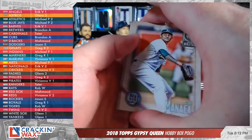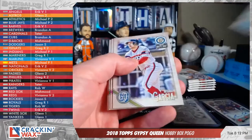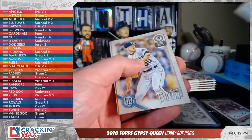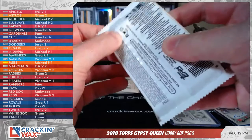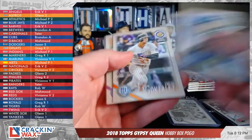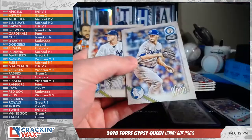Sean Manaea. I know a certain guy who collects Sean Manaea. Michael P., you might want to reach out to Caleb to see if he'd be interested in a Sean Manaea 2018 Gypsy Queen base card. There's Dom Smith's rookie base card. Ichiro, Alex Wood, Dodgers, logo swap.